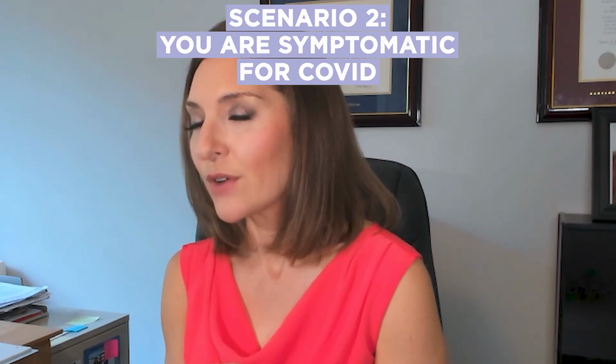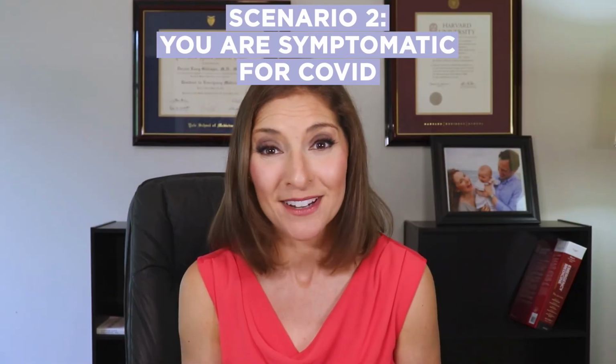Scenario 2, you are symptomatic for COVID. What should you do? Yes, you should get tested. And again, if you get a rapid test and it is negative, guidance right now that I'm recommending is that you should still back that up with a PCR to confirm that it is negative. But since the tests still aren't perfect, and since we still have so many questions about COVID, most places are recommending, and I do too, that even if you have a negative test, you should still isolate for 10 days since your symptoms started.